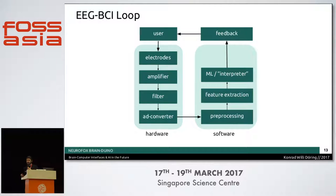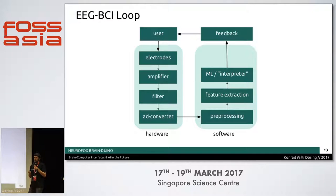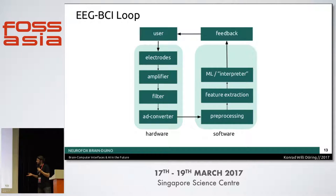So what is the basic setup? You have the electrodes, then you have an amplifier, because it's a very weak signal. Then you filter it, and you also digitize the signal. This is currently on the hardware side. And then on the software side, you have things like machine learning, for instance, and further processing.